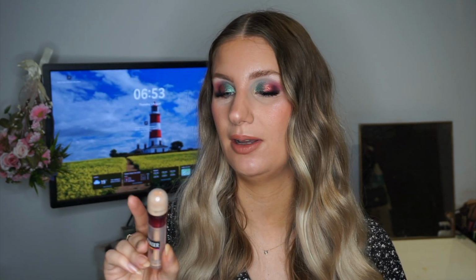Alright, so we have one more base product coming up before we move into a couple of cheek products. And that is a concealer. So this is my Maybelline Instant Eye Eraser, and this one was in the shade Sand, I believe. The packaging had completely rubbed off, so I can't really see it there.